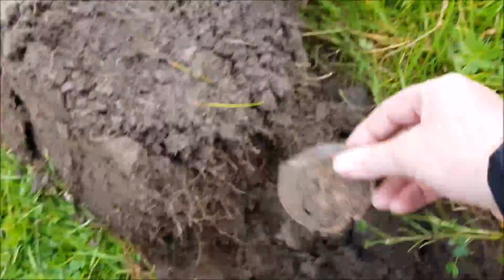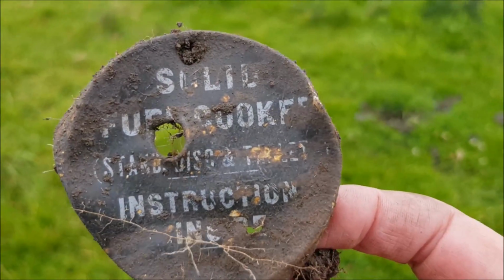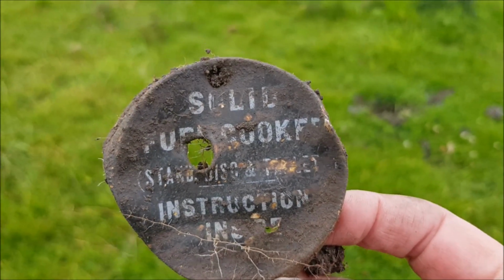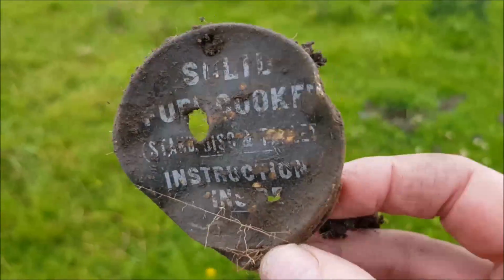Oh no, it's a lid off something, but it's old. It says something. I don't know what it says. But anyway, somebody will know what that is, won't you? Got a hole in it.